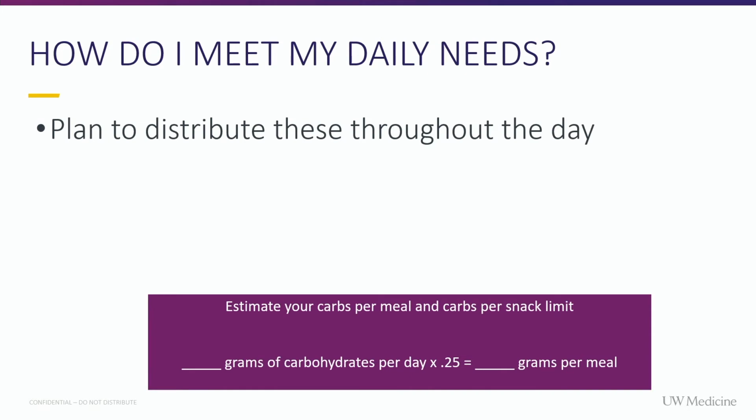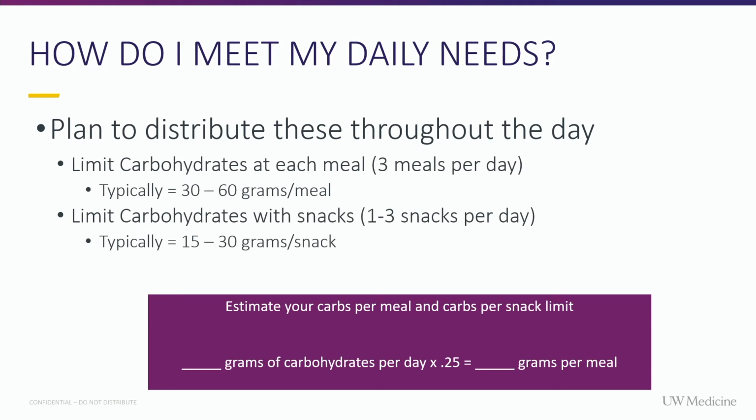So how do I meet my needs? Again, distribute these throughout the day. That's going to help to stabilize blood sugar throughout the day. If we take that total number, again, go into that purple box to do the calculations, your total grams of carbs, and multiply that by 0.25 or divide by 4. And that's going to give you the number of grams of carbohydrate per meal.